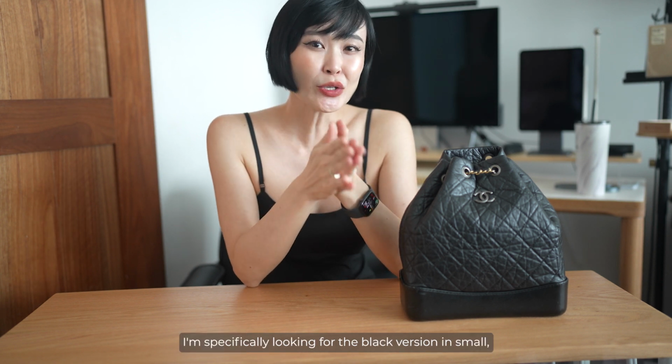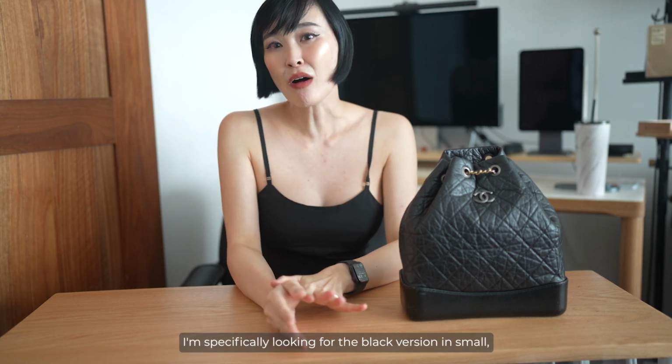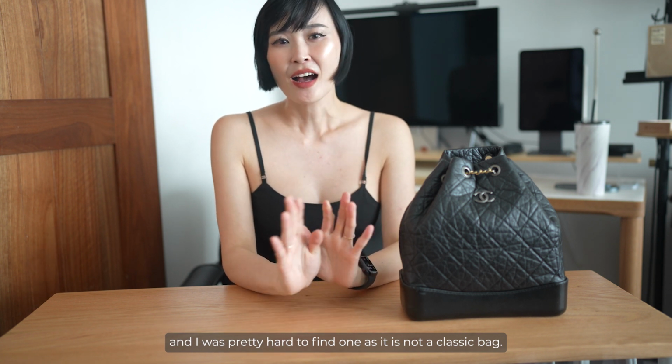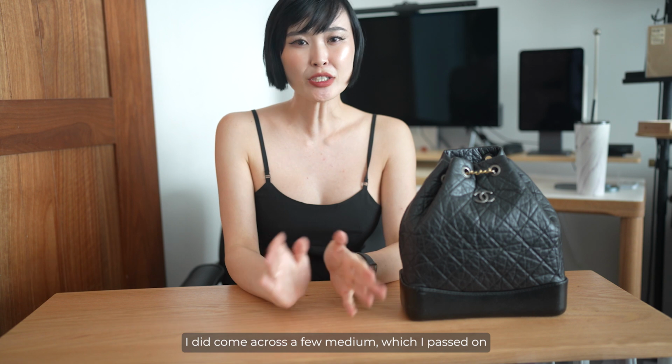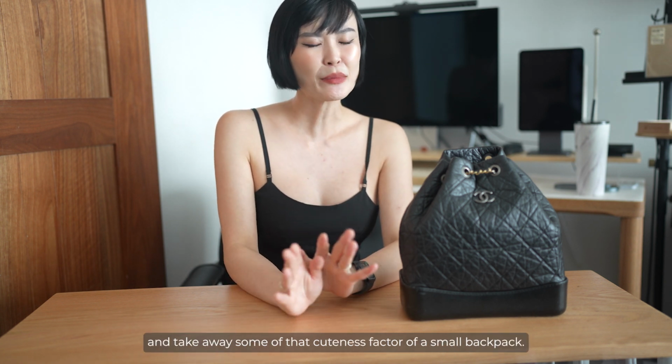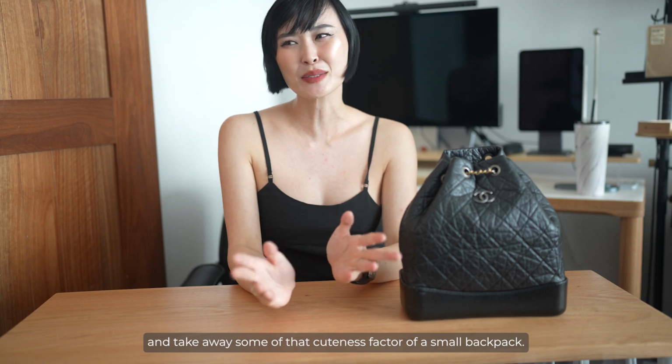I was specifically looking for the black version in small, and it was pretty hard to find one as it is not a classic bag. I did come across a few mediums which I passed on because I was afraid it might look too big and take away some of that cuteness factor of a small backpack.